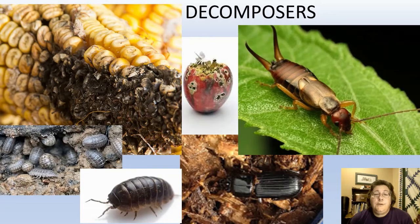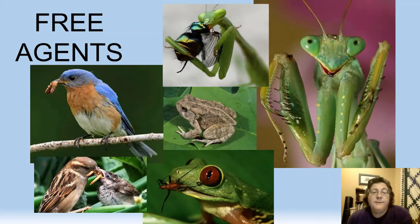Decomposers also have their place in the story. The pill bugs and the beetles, even the maggots and the earwigs, are insects that benefit our gardens. We also have some other creatures that help us in our garden, and I'm going to call those the free agents. They're the birds, the amphibians, salamanders, and frogs. You also have lizards, and even the praying mantis.